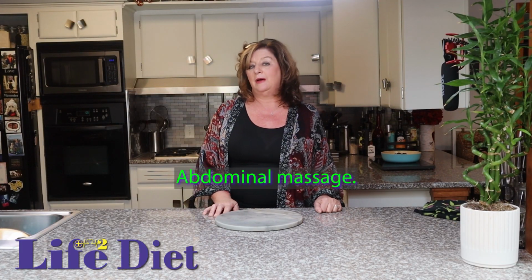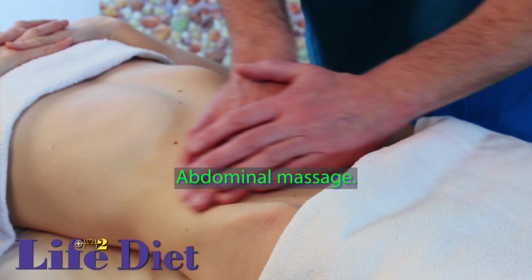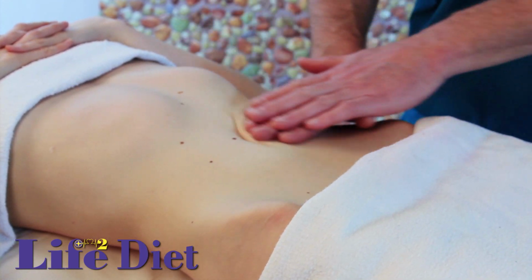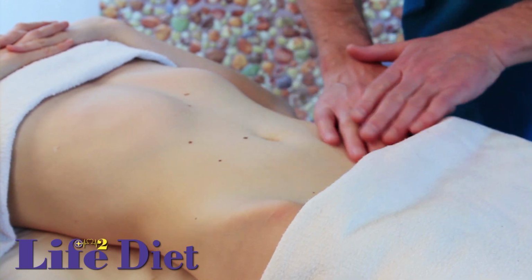Number three, abdominal massage, especially in a circular mode or push away from your heart. If you want to do it as a couple's massage, what a great idea.